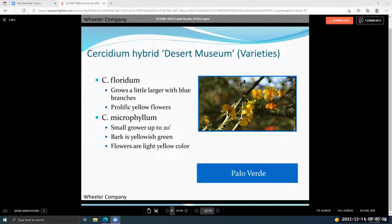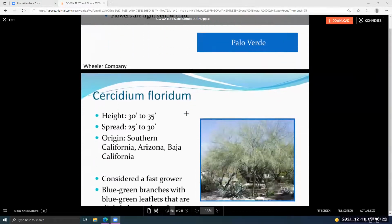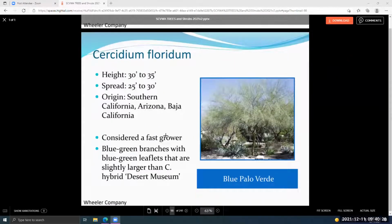Beautiful yellow flowers, small wispy leaves, a green trunk, and no issues at this point. In other words, no insect or disease problems. There are some varieties that are a little different, but the Desert Museum seems to be the king of the Palo Verde family. Pretty fast growing too. It is a fast grower. And there you can see it growing in a drought tolerant garden where it needs very little, if any, water, but does grow a little faster if you do water it occasionally.